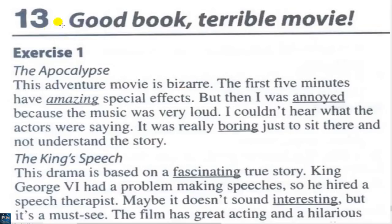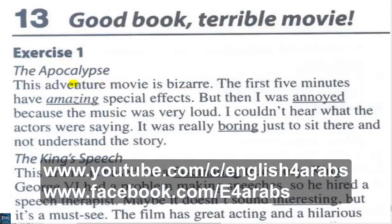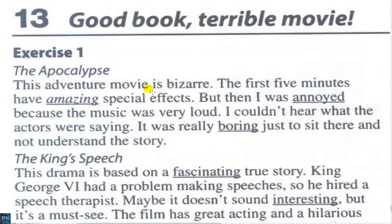Unit 13. Good book. Terrible movie. Exercise 1. This adventure movie is bizarre. The first 5 minutes have amazing special effects, but then I was annoyed because the music was very loud. I couldn't hear what the actors were saying. It was really boring just to sit there and not understand the story.